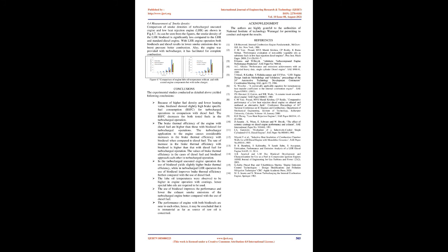Conclusions. The experimental studies conducted as detailed above yielded the following conclusions. Because of higher fuel density and lower heating value, biodiesel showed slightly higher brake-specific fuel consumption, BSFC, for turbocharged operations in comparison with diesel fuel. The BSFC decreases for both tested fuels in the turbocharged operation. The brake thermal efficiency of the engine with diesel fuel is higher than with biodiesel for turbocharged operations.